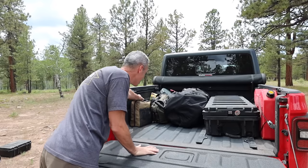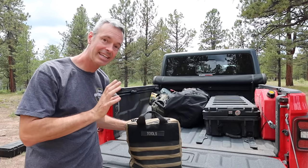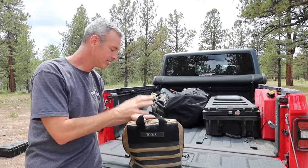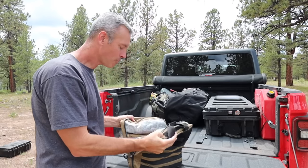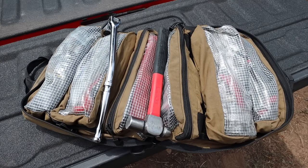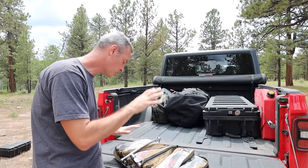So I have my toolkit back here, and I have talked about this tool bag in depth, and I will leave a link down below if you want to go check out that video. This thing has been used and abused. You can see it just gets thrown around everywhere. I move this from vehicle to vehicle, and I love it because everything is segmented into little pockets, and I know what's in there all the time. This is a great toolkit.